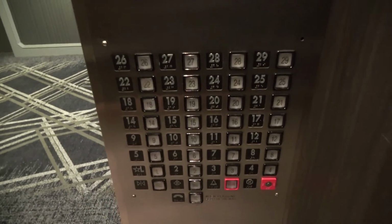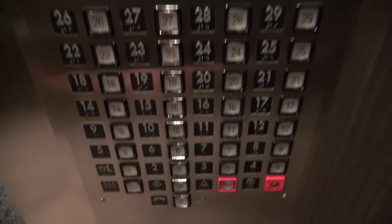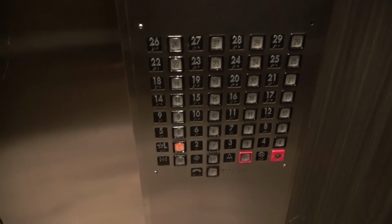Let's go back down. Let's take a still picture of the COP. Look how many buttons there are. We're gonna go back down to the lobby and end. I believe these elevators used to be Dover, much like in the North Tower elevators, I think. But the cab is almost exactly similar.